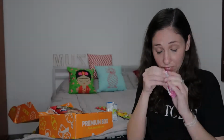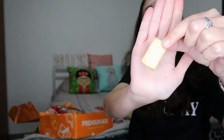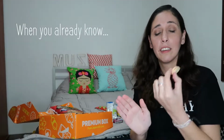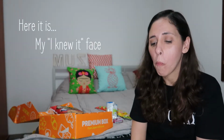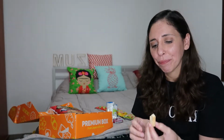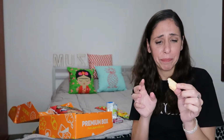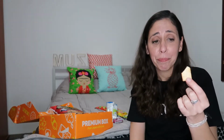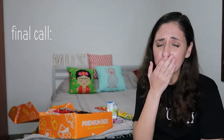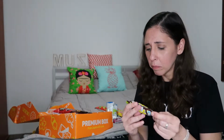So let's see. The smell of strawberries is so overwhelming. Okay, it's like some sort of digestive cookies, almost buttery, but the filling is artificial strawberry inside. You can eat it. It's not that amazing. The strawberry, so harsh. Okay, moving on.